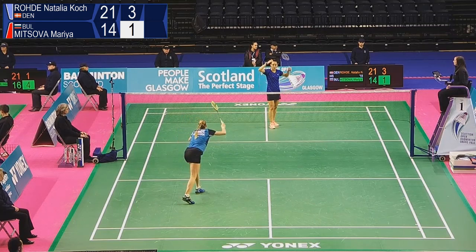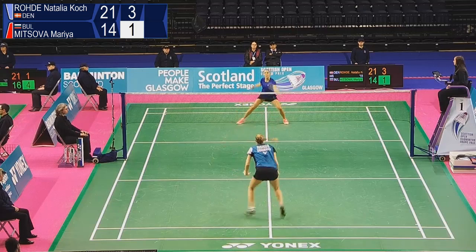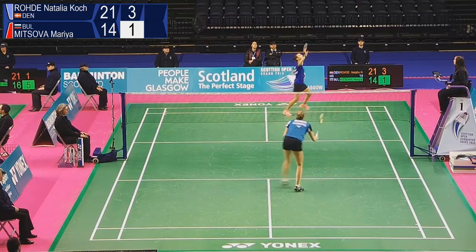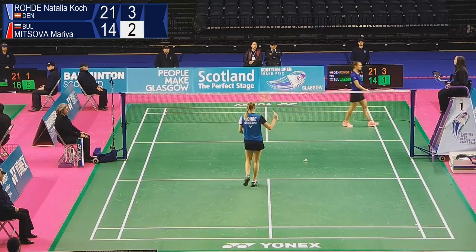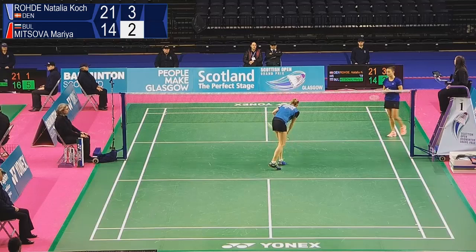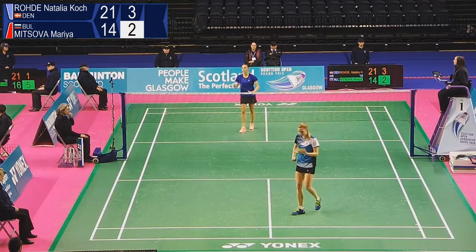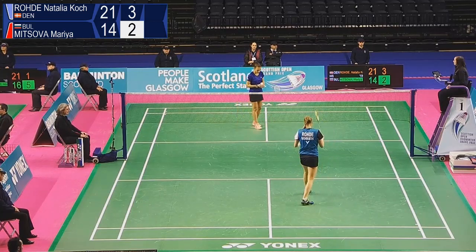But a better start from Mitsova here. Despite it being 3-1, she found herself 7-love down in the first set. So, yeah, a better start so far. That's good. That's better. I think building the rallies will be key for her here.